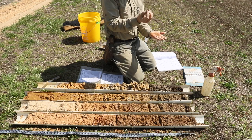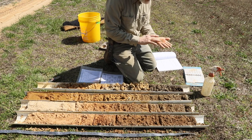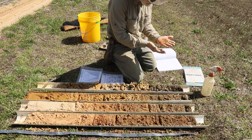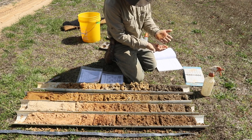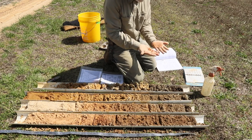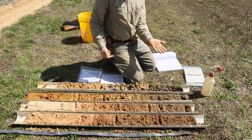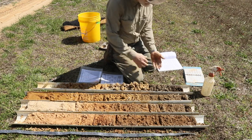So you have to have in mind the size of that original chunk of soil, and you're trying to estimate what part of it is sand. The part that pours off is probably mostly silt, stays in the suspension. The part that's left here is sand. I think you can see that this is a pretty high percentage of sand, someplace around 85-90% sand.